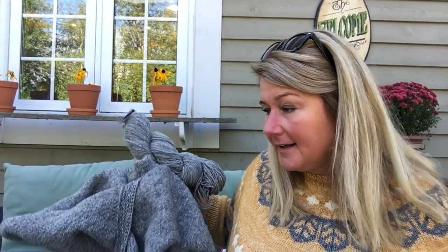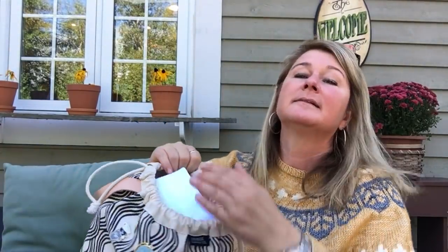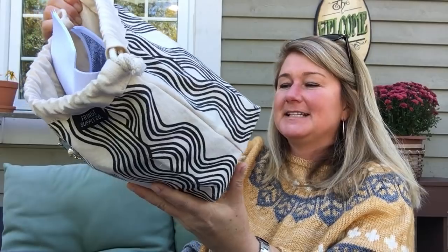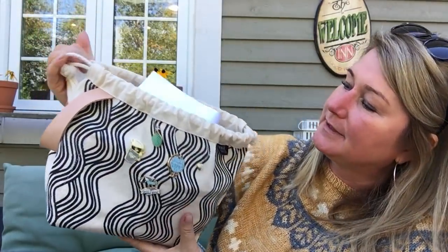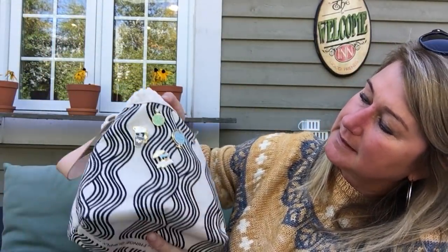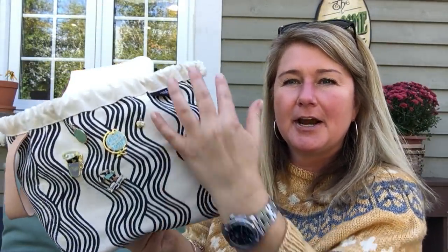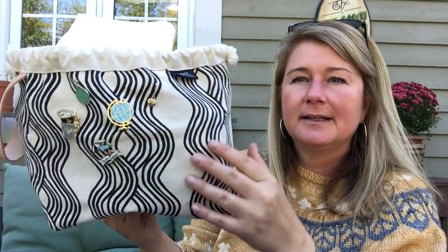I've got a mess going on here. My next work in progress, see, bag problem. I love this. It's the Jen Hewitt limited edition for the Fringe Supply Company. Anyway, I love it. Looks like yarn just kind of going down it.